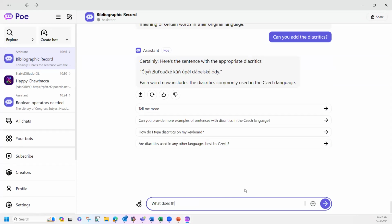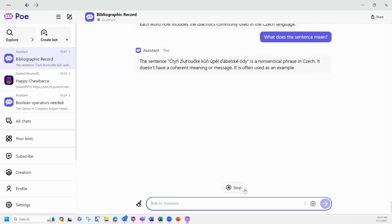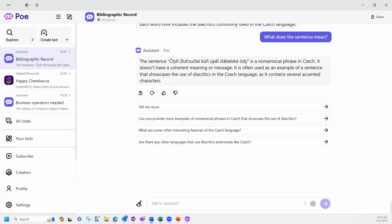Still a nonsensical phrase in Czech. Oh, that's crazy. Earlier it told me this bottom line here comes to 4 yellowish horses, how devilish odes. I think that's excellent. So I put it into Google Translate and it came back as the 4 yellow horse neighed devilish odes, which is kind of nonsensical. But that's great. 4 yellowish horses, how devilish odes.